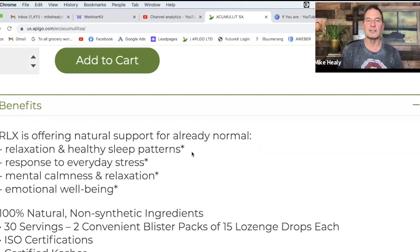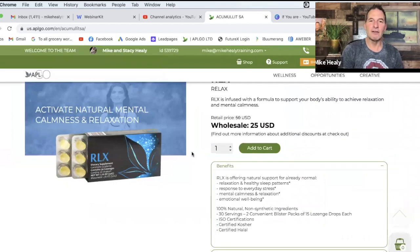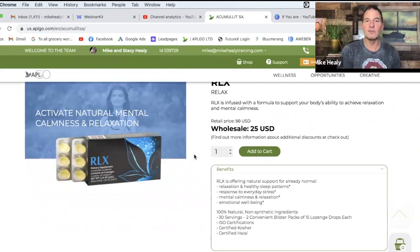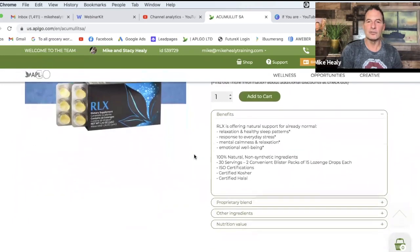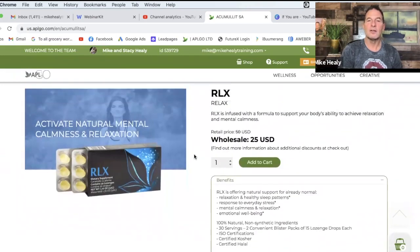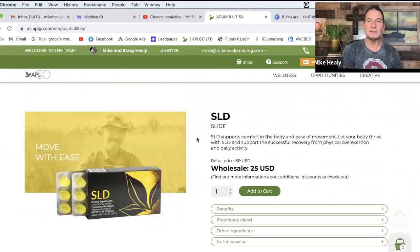They're getting up early. They're tossing and turning. You may want to give Relax a shot. All right. It is a very good product. It has a nice calming. It's got a good flavor to it. And it just is a great product for what you're probably interested in. Let me put it to you that way.